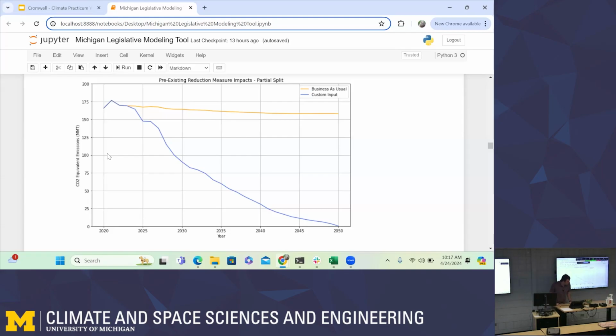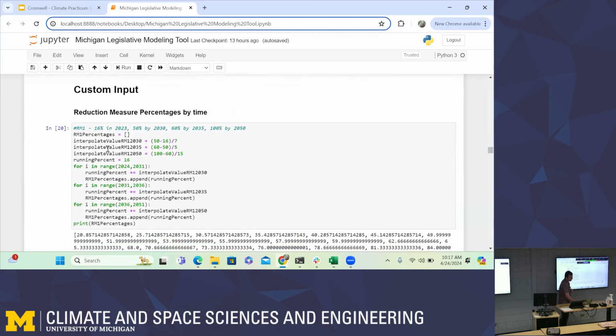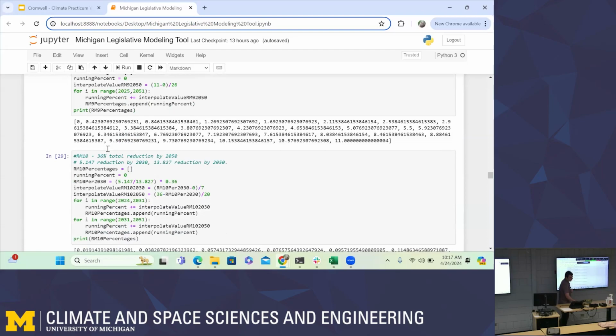Now you're probably also wondering, Brian, what if I want to do my own thing? I'm pleased to tell you that there is also capacity for that. This is kind of the big goal of the project: to create a custom reduction measure input. So you can input any percent, any reduction measure, any year, and we'll get an output on that. So let's go down to that real quick.